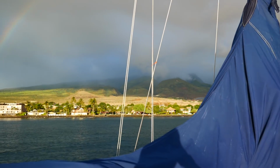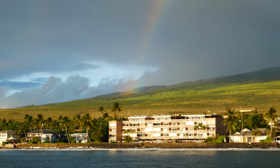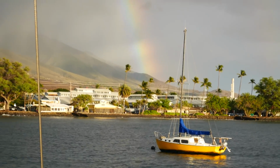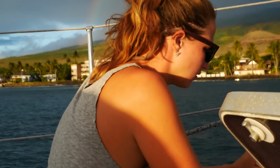Luckily, installing the new switch went just as easily as you hope every project should go on a boat, which we've learned is pretty rare. Celebrating a project done, we enjoyed a beautiful double rainbow over the hills of Maui as the sun went down, and I began to assess the damage on our ripped Genoa.